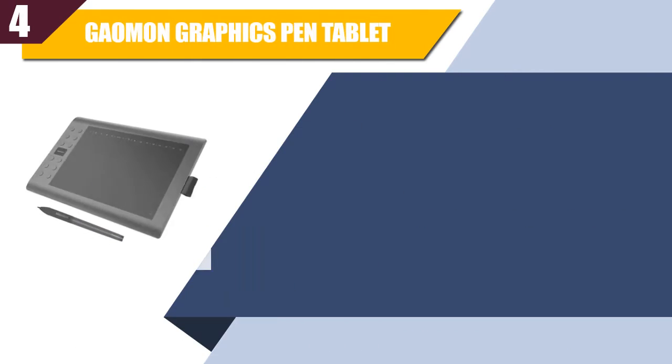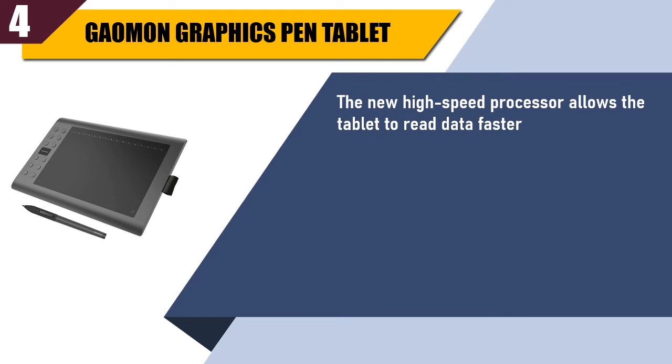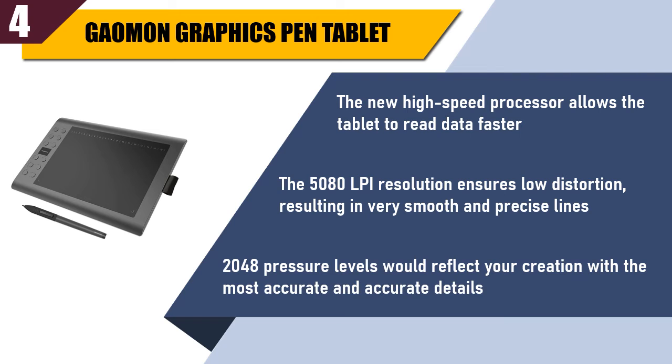Best of 4. Jaman Graphics Pen Tablet. The new high-speed processor allows the tablet to read data faster. The 5080 LPI resolution ensures low distortion, resulting in very smooth and precise lines. 2048 pressure levels would reflect your creation, with the most accurate details.